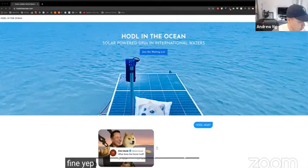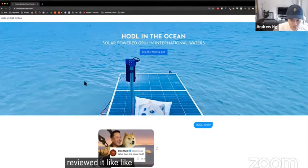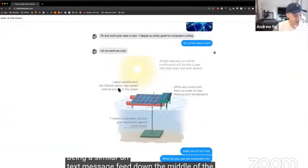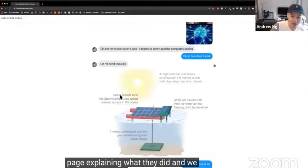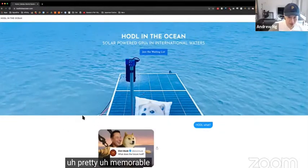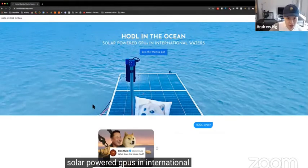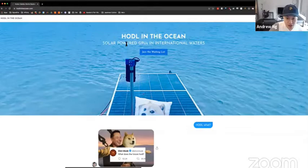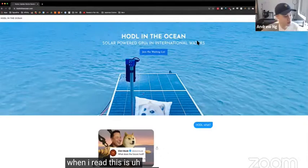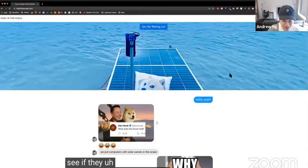Can you see my screen just fine? Yep. All right, so I think last time we reviewed it, like Rishi said, I remember there being a similar text message feed down the middle of the page explaining what they did, and we thought that was pretty memorable. And their pivot now is HODL in the ocean, solar powered GPUs in international waters. So the first thing that comes to mind when I read this is, why do I need a GPU that's solar powered and which is also in the ocean? So let's see if they answer my question as I scroll down here.